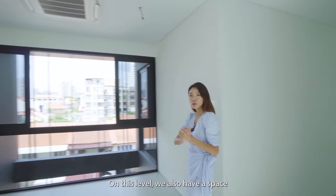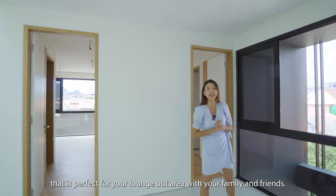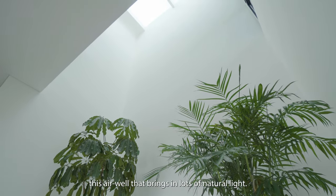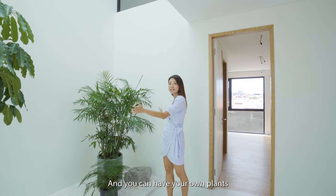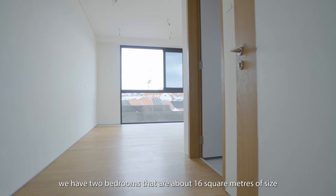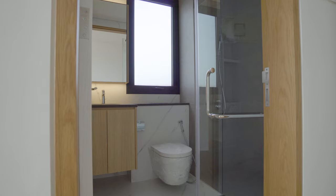On this level, we also have a space that is perfect for your lounge out area with your family and friends. And you can see over here, we have the best part of the house, this air well that brings in lots of natural light, and you can have your own plants and gardening over here. And behind me, we have two bedrooms that are about 16 square meters of size that are bedrooms en suite.